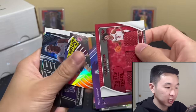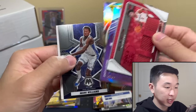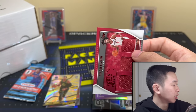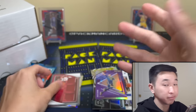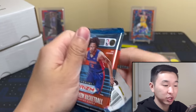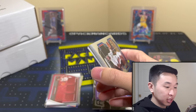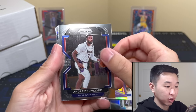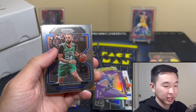And Dyson Daniels, Duren, Mark Williams, and here we go. Sochan. All right. Thick sleeve. Right? Yeah, thick sleeve. All right. I mean, hey, it's a hit. I'll take it. Decent player. Here's Prizm Fast Break, which I won't sleep on these anymore. We've had some good luck in the past. I hope we continue to, but I can't sleep on it anymore. Wouldn't be wise. And now that I start showing it love, it's going to stink.